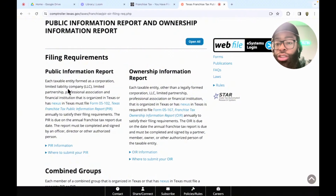Okay. So who needs to file this? Each taxable entity formed as a corporation, limited liability company, limited partnership, professional association, and financial institution that is organized in Texas or has nexus in Texas must file Form 05102, Texas Franchise Tax Public Information Report, like y'all just saw me file, annually to satisfy their filing requirements. The PIR is due on the annual franchise tax report due date. The report must be completed and signed by an officer, director, or other authorized person.